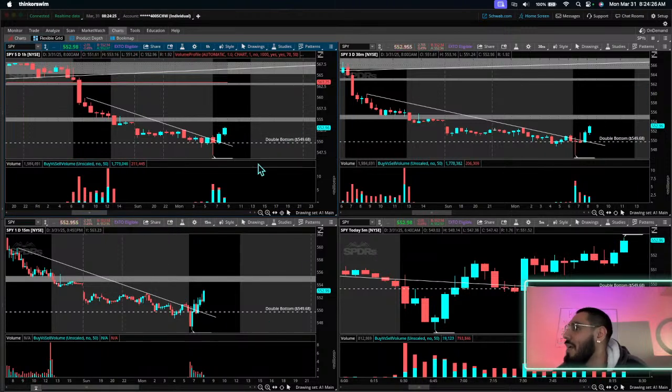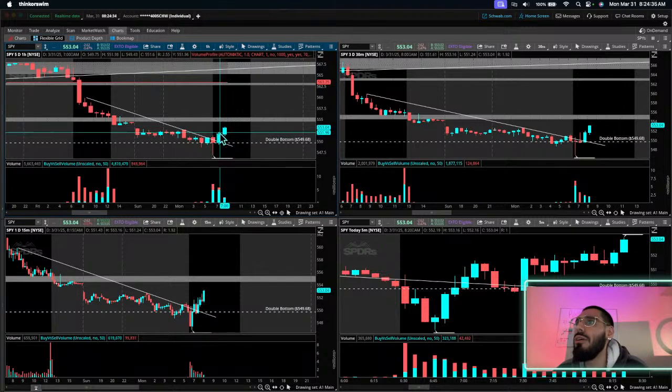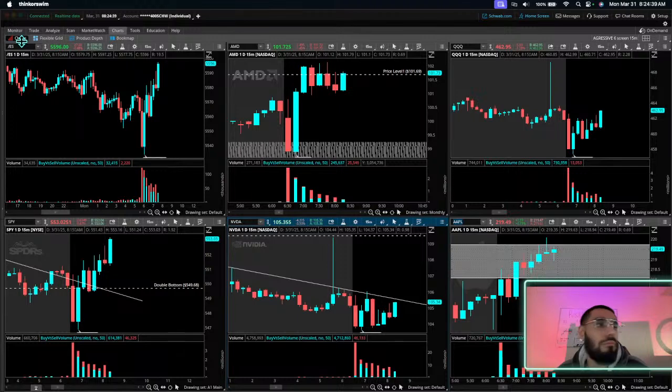So this is SPY on another tab, on all time frames. You got the hourly, the 30 minutes, the 5 minutes and 15. But no, I agree with you, SPY would have been a good one. But it's already too late. It is what it is. It's already gone. Nothing I can do about it.